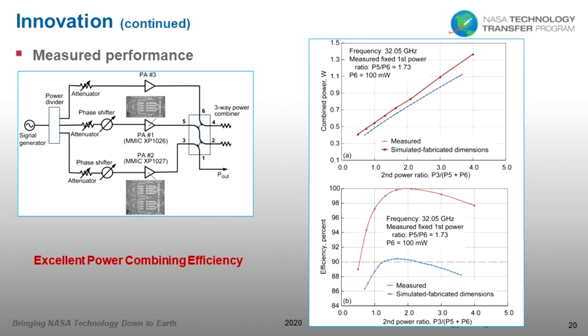And you also noticed that the design is a lot forgiving. Although we had designed it for 2, it resulted in a 1.7 ratio. But when we tested it, the efficiency is greater than 90% over a wide range of power ratios. That is something new that we understood after we did these experiments.